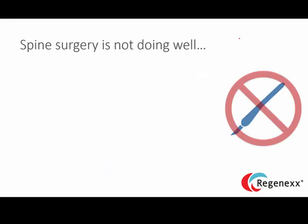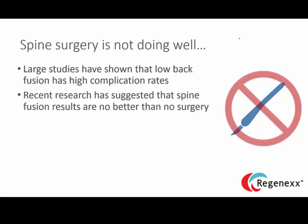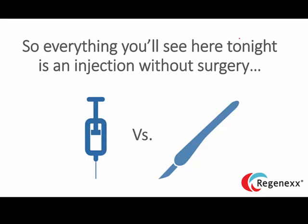And spine surgery is not doing well, so it could use all the help it can get, frankly. Large studies have shown that low back fusion has really high complication rates. Recent research has suggested that spine fusion results are no better than no surgery. In addition, you may have heard that if you fuse out one area of the spine, you're going to get overload above and below that area, and eventually you'll be treating new spots. Surgery to treat spinal stenosis in the big SPORT trial that just came out recently was no better than no surgery. And disc surgery is no better than no surgery by 1 year. So everything you'll see here tonight is an injection without surgery, which is a very important thing to understand.